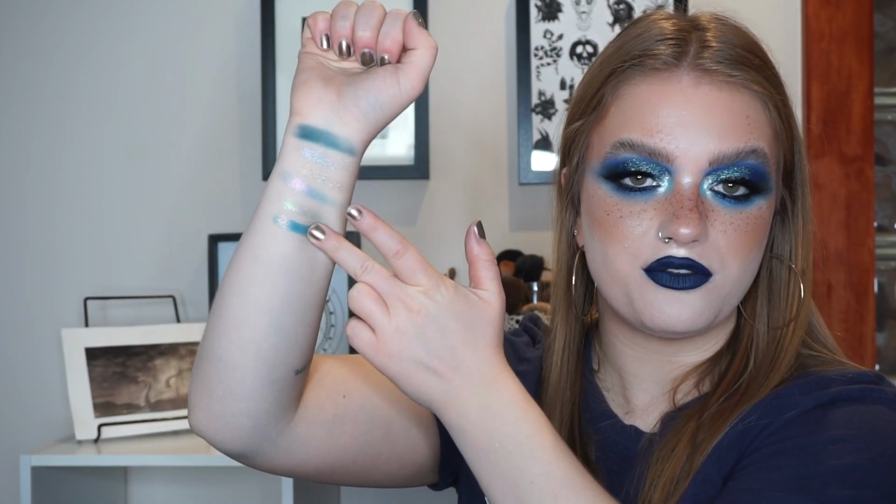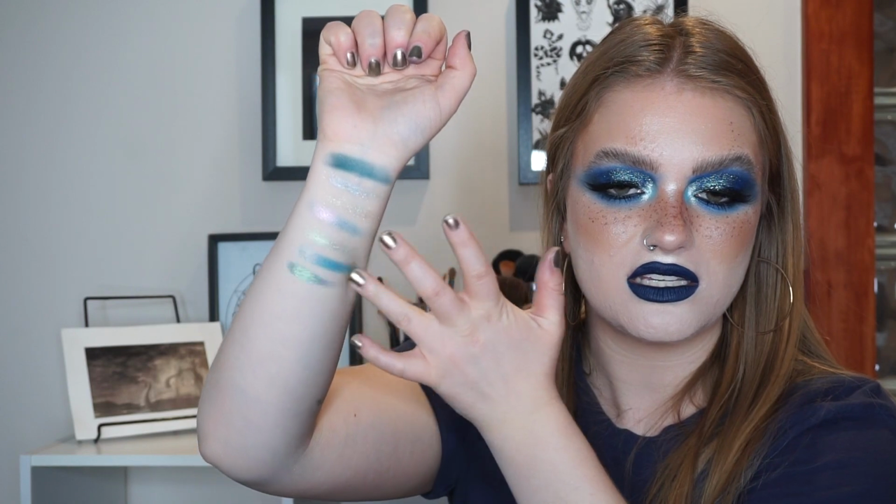This is Supernova from Terra Moons. This is a blue with a green and like yellow, gold, and pink shift. And then we have Artemis, which I have used, but I messed up the footage, so unfortunately I have to refilm that. This isn't super shifty, but it's like a beautiful, did I swatch this? No, it's like kind of, again, in between. It's like a blue that flashes green.